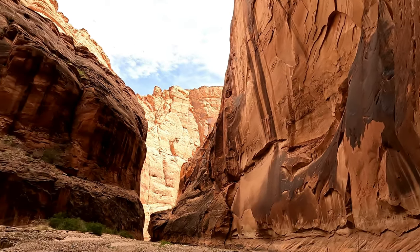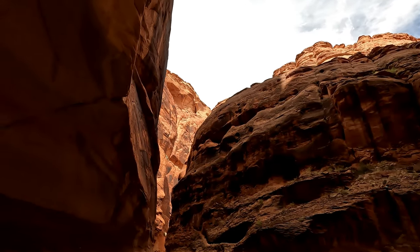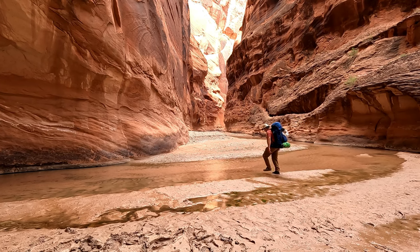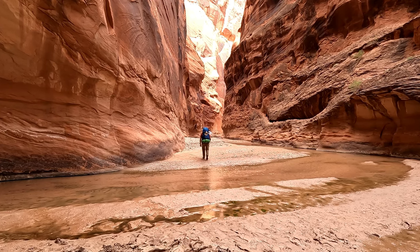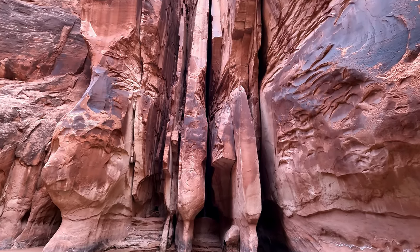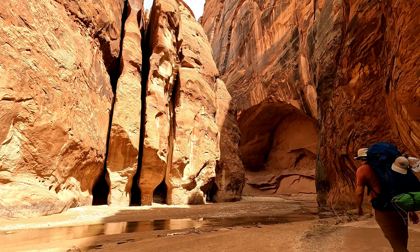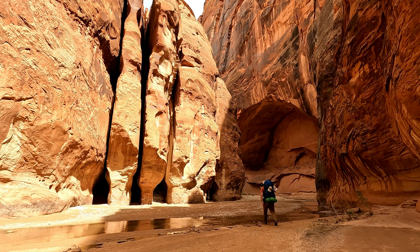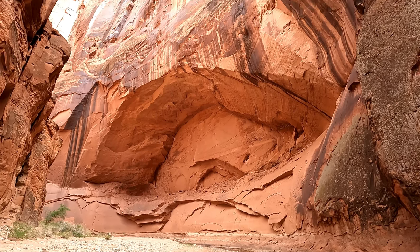Really neat turn in the canyon right here. This is a very impressive alcove. Perhaps the most impressive I've seen.